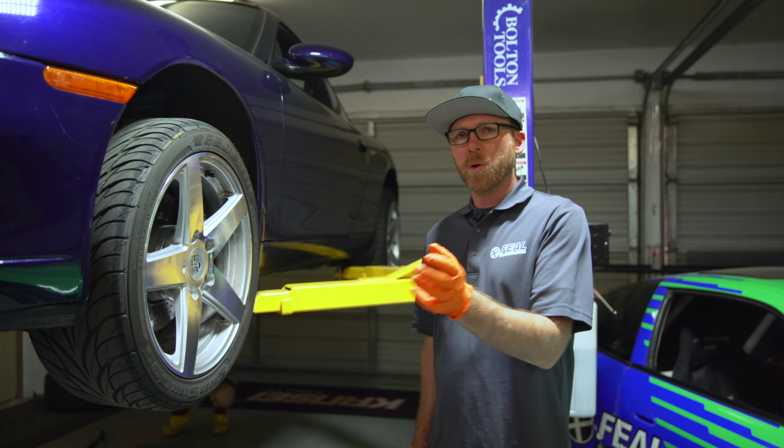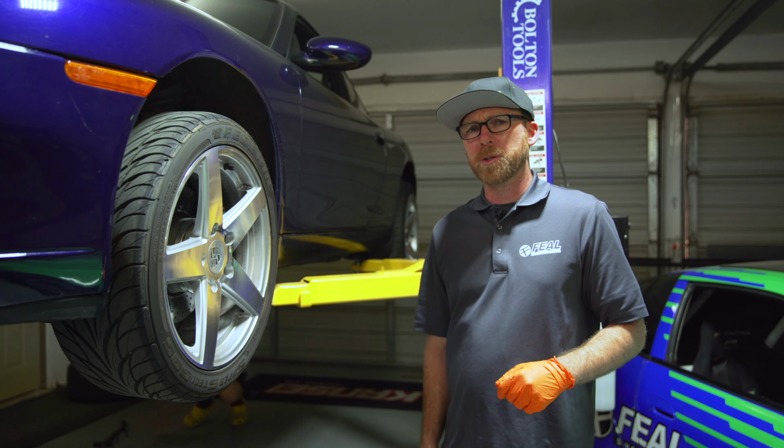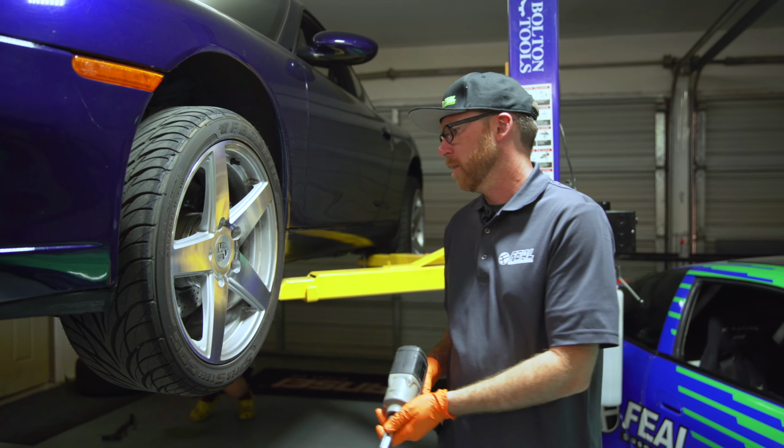So we're gonna go through a quick tutorial of how to install the Feal 441 coilover kit on this Porsche 996.